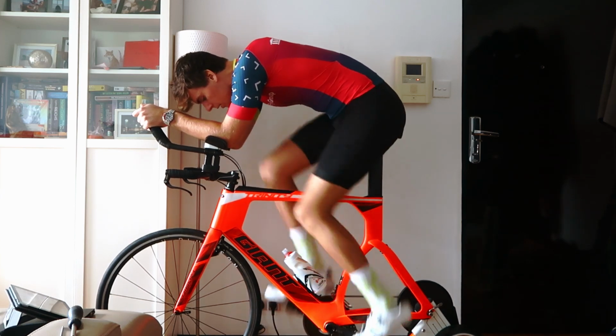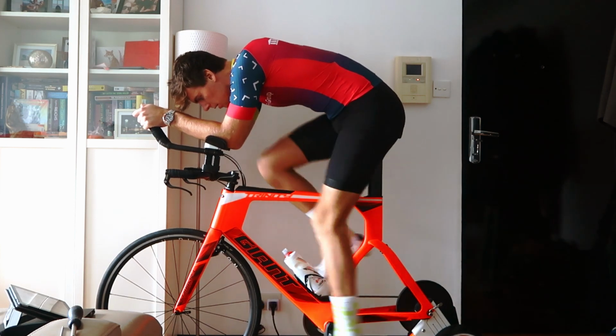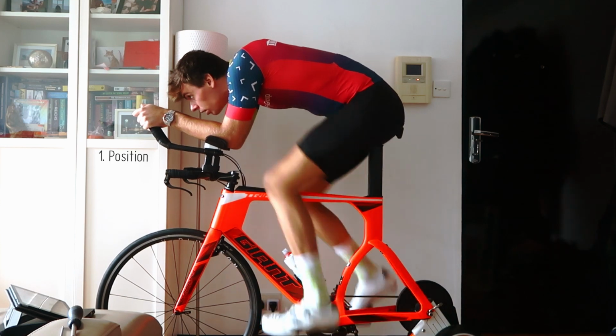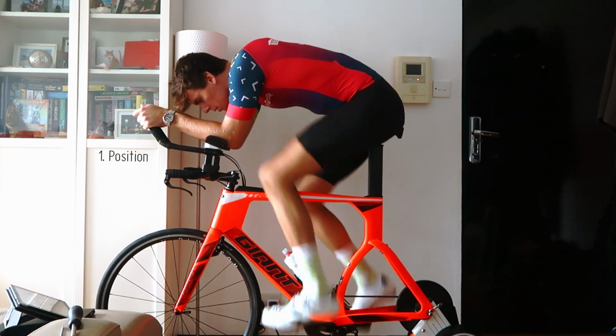If we ever get to race outdoors again in the coming months, unlikely, these tips should do you right. Number 1. Normalize your most aerodynamic position. Build up the sets and number of minutes you can hold in this position. Start small and work on it.